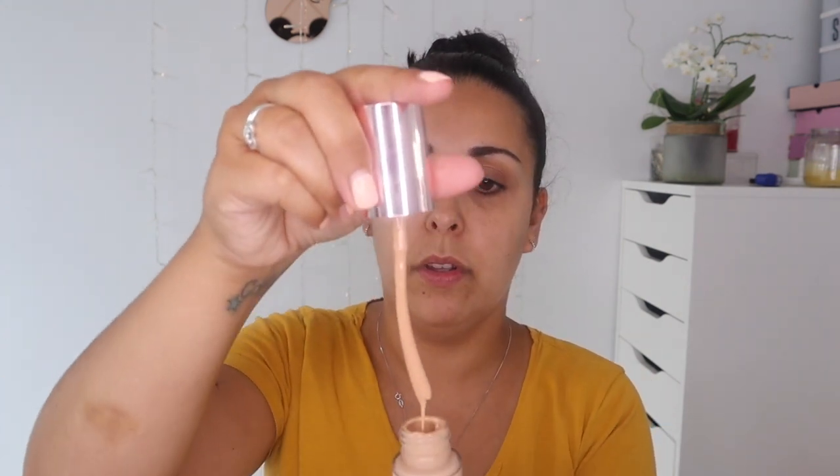Oh, look. Is it meant to be? Oh, it's a pump one, that's why. I was like, why is it like this? It's a pump. I remembered it's a pump. That was a bit stupid. So I've got a sponge. It's already been dampened. I'm just gonna put a little bit on my hand like I normally would.